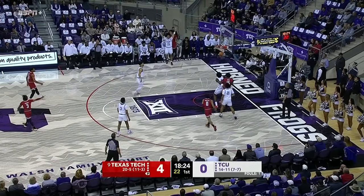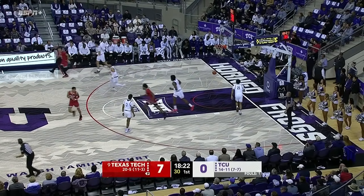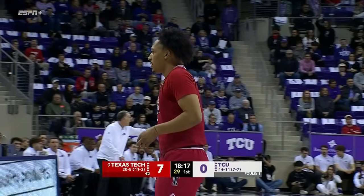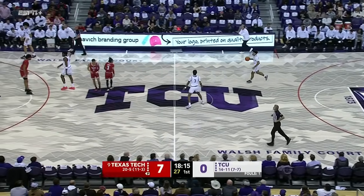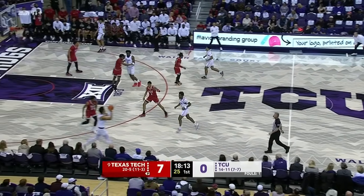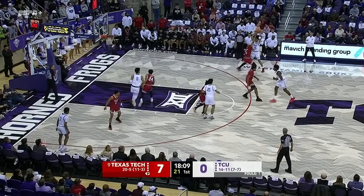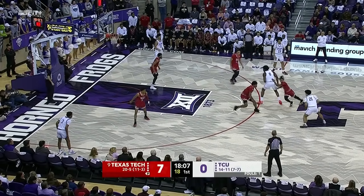There's Darian Williams from outside. Missed the first matchup against TCU in Lubbock with an ankle injury. He looks good though, Coach. Well, he really does, and he's such a good player inside, the isolation drives, getting to his left shoulder, using his right hand. But he's a very good 3-point shooter, as we can see. Just nailed it from the corner pocket.